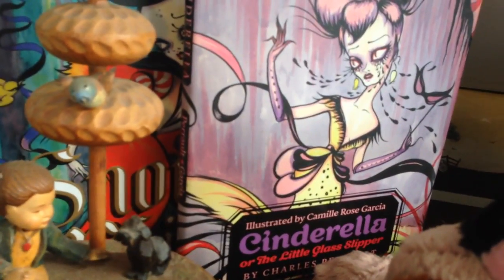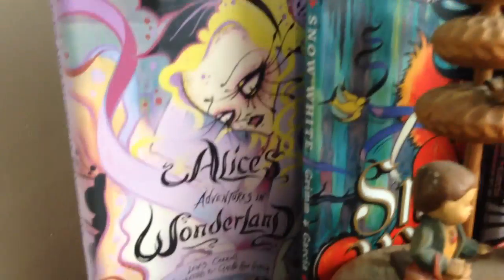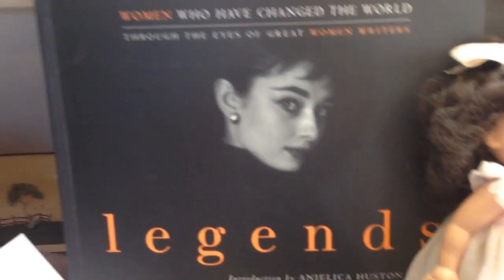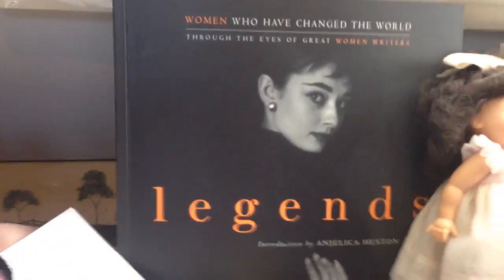This is the illustrated versions by Camille Rose Garcia. I have Alice in Wonderland, Snow White, and Cinderella. I love all these. If they come out with more, I will be buying them. This is Legends. It's a bunch of little essays written by different women authors about women who changed the world. So that's a fun one I received for Christmas from my friend in LA.